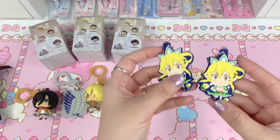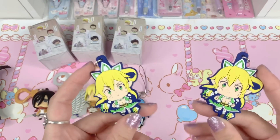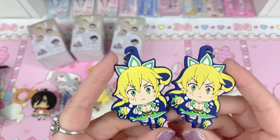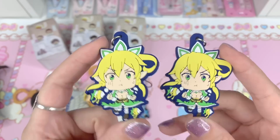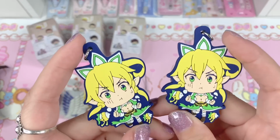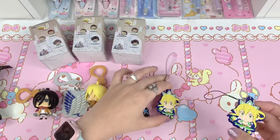We got a second Leafa. Oh my god, that's so funny. Every time I do these, I forget that there's a possibility that you would get doubles, and I'm so completely stunned when it happens to me. So I guess that's just something I have to learn. Sometimes you'll get doubles, but it's okay because I know that my nephew Junior likes Leafa, so I'm gonna give him this one and then this one to my twin kitty.